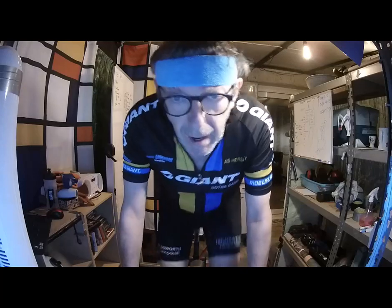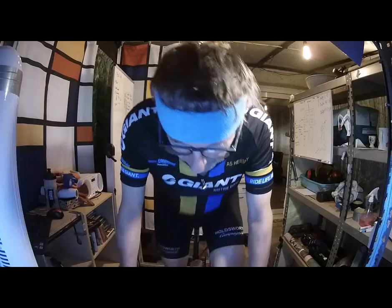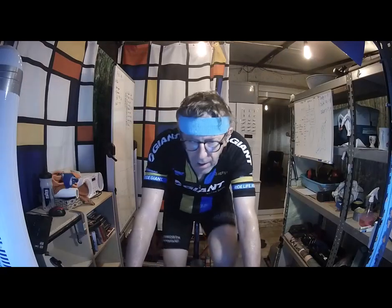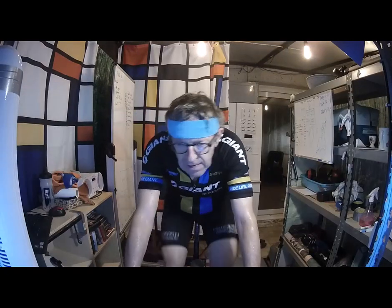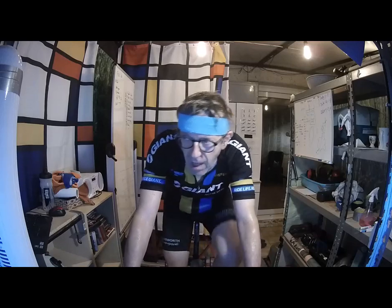Once I get to the top, I'm turning around and swapping bikes. I shall be using the handcycle to see just how fast I can go down. But first, let's go through the finish under the arch. Okay, now here we go.